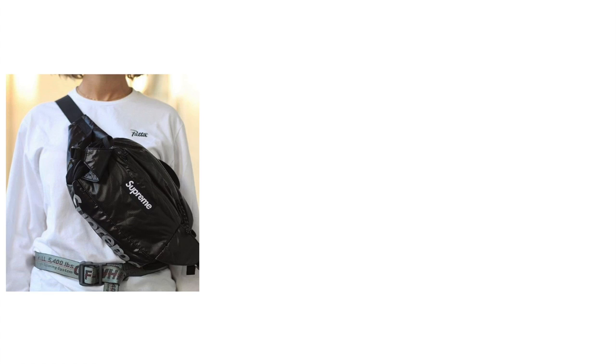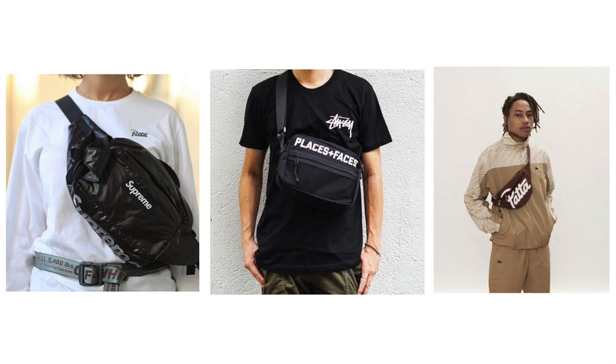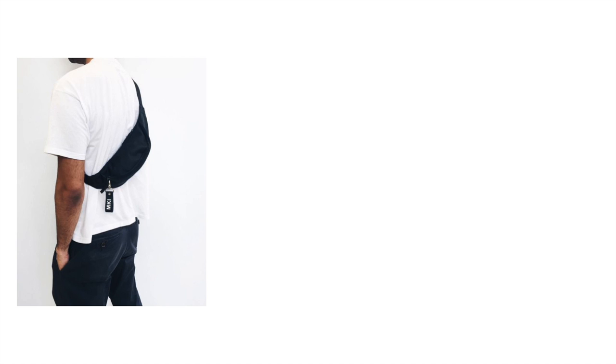Some brands that you've probably seen all over social media, such as Supreme, they bring out a variety of ones in different colorways. The Places Plus Faces one, this one is honestly so nice. I tried to cop the black one, but it's reselling for so much. And then other brands such as Patta. Then if you want to look for some cheaper range ones, some ones like I've got, it is the MKI sling bag. These ones are actually really good quality and I like the little hanging down part. You can also clip this onto a pair of trousers.